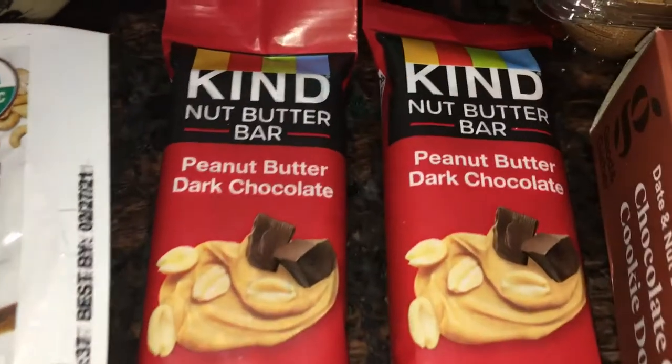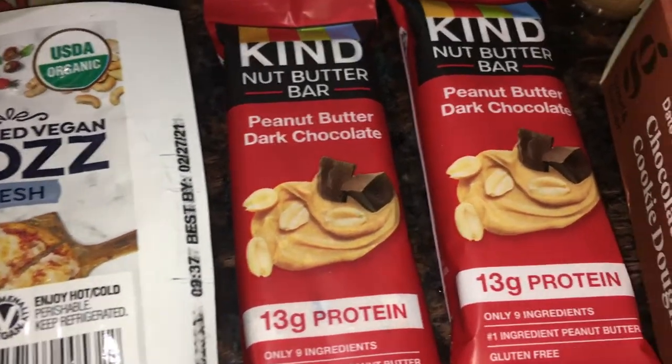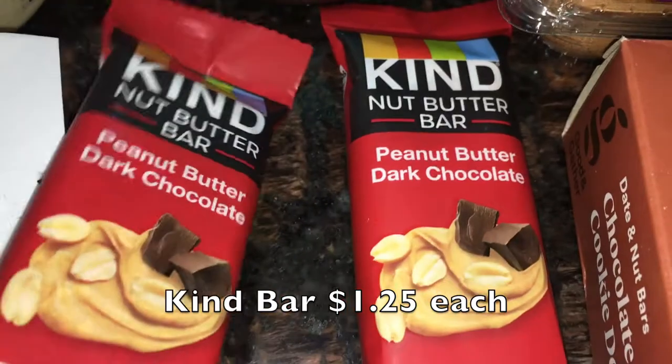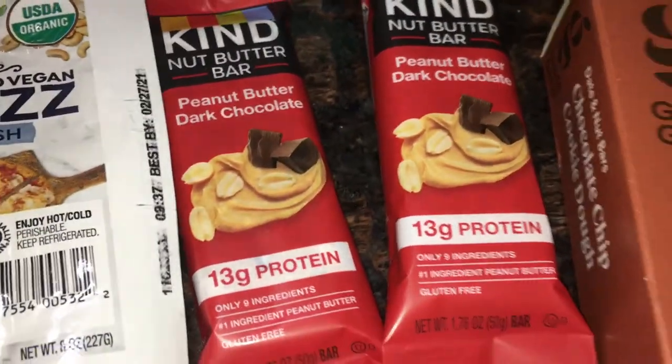I also got 2 of these Kind nut butter bars. These are in the cold section, like by the produce in case you go looking for them. They have to be refrigerated for some reason. I don't know why. But anyway, so I got 2 of them. They were an Ibotta deal and a Cartwheel deal. So that dropped it down to a decent price.